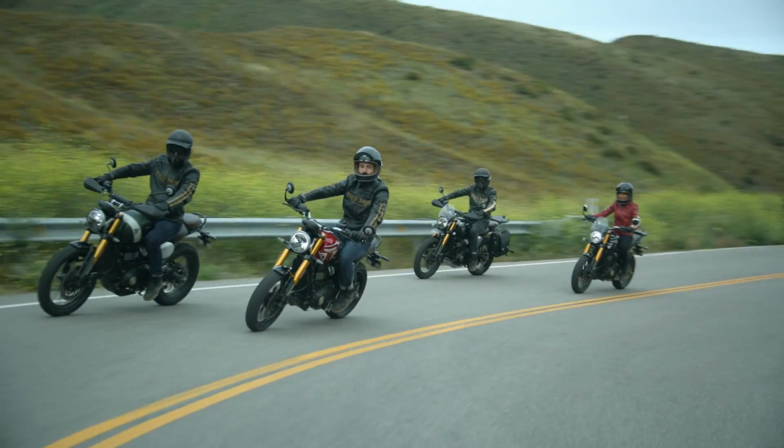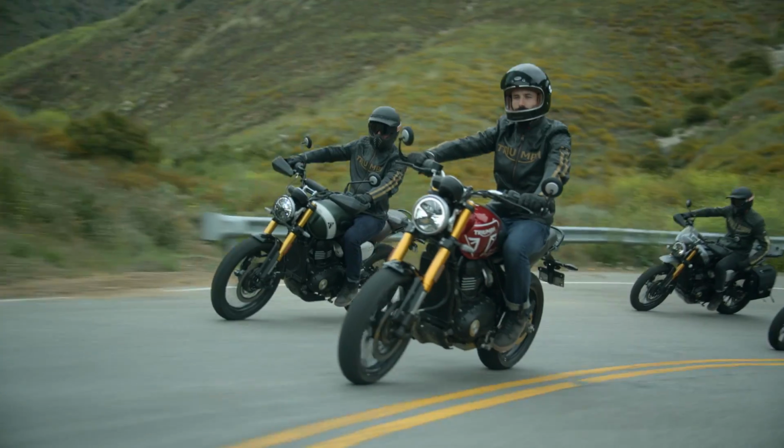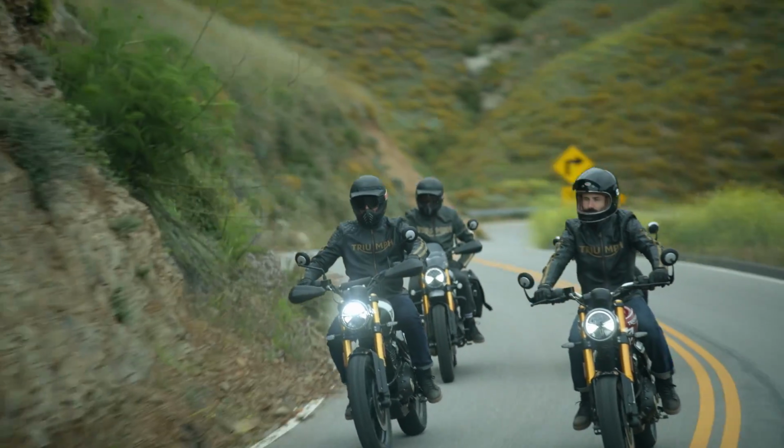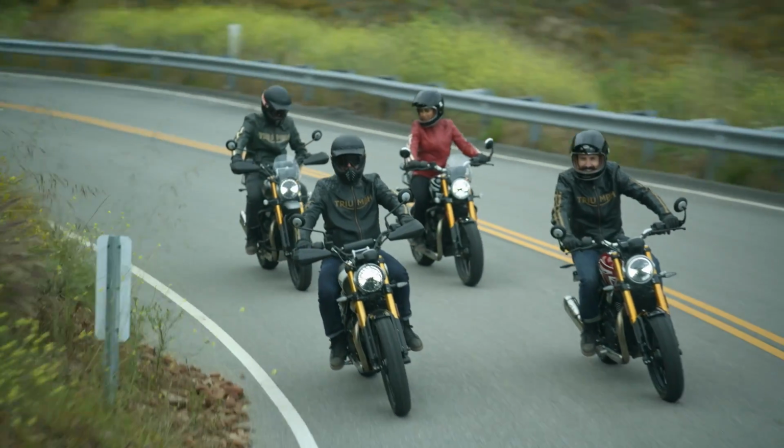It's because Triumph, not just Triumph, everyone's trying desperately to get new riders, new bums on seats. We are living in an aging population. We've got to get new blood in. We've got to keep this big old machine ticking over.